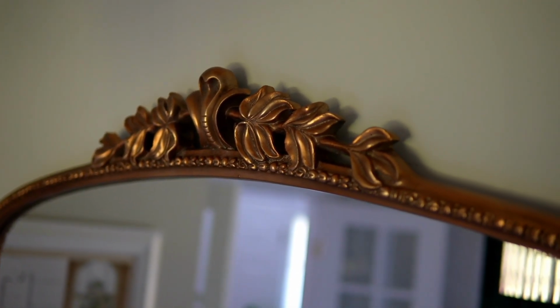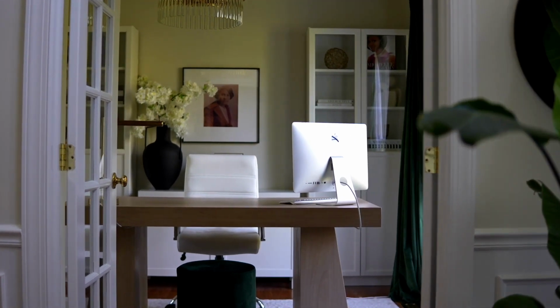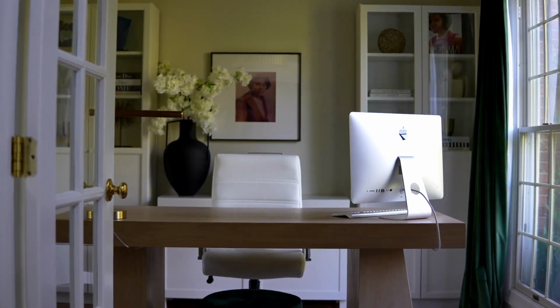In this office, I went big and high quality on my desk and my mirror. I'm sure many of you recognize this mirror. It's from Anthropologie, and my desk is from CB2. These are solid pieces I plan to have around for a very long time. I would actually love to pass this mirror down to my daughter. That's how long I want to have it around. So that is my big hack when it comes to investing in a room. Invest in the big pieces and then scale back a little bit on your accent pieces.